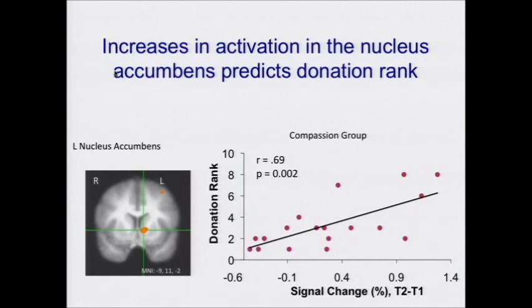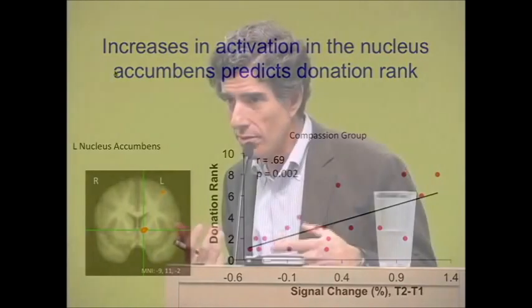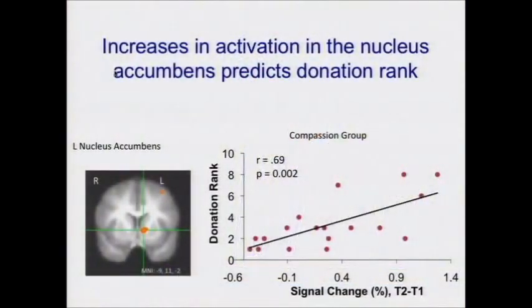So the greater the activation change, that is, the more increase there was in activation in this region as a consequence of the 2 weeks of compassion training, the more money was donated by the participants in the compassion group. The participants in the reappraisal group showed no significant relation between activation in this region and donations. So what these data suggest is that people respond to this compassion training in a very variable way, which is not surprising to us. And those who respond the most, who are showing the biggest boost in activation in this brain region, are the ones who show the largest increase, the largest amount of donation on this donation task.